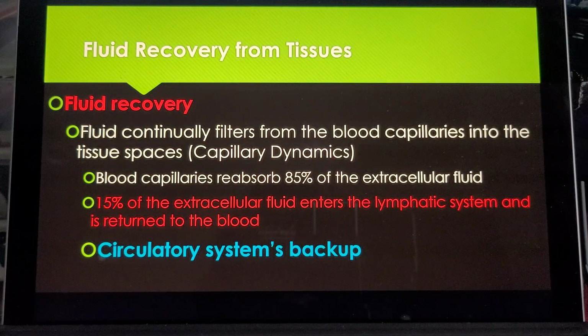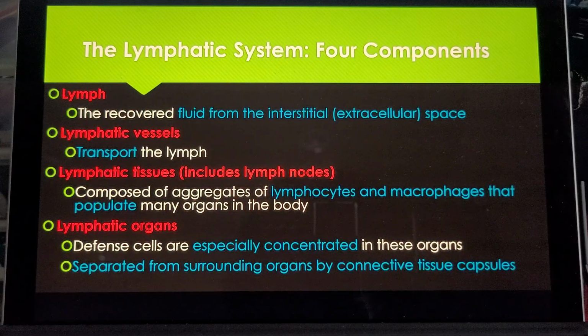Okay, so first job, fluid recovery. Again, about 15% of the fluid that's pushed out of the capillary is picked up by your lymphatic system. So it kind of works as a backup for your circulatory system. When that fluid is picked up from the tissues, it's called lymph. So it's the recovered fluid from the interstitial or extracellular space. That lymph is transported through your lymphatic vessels.